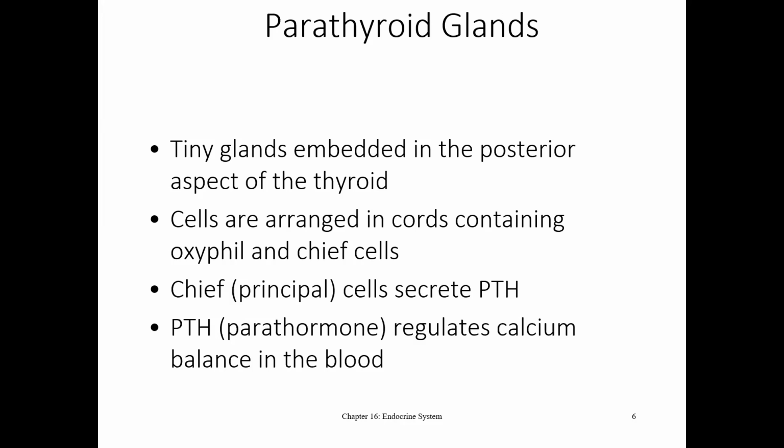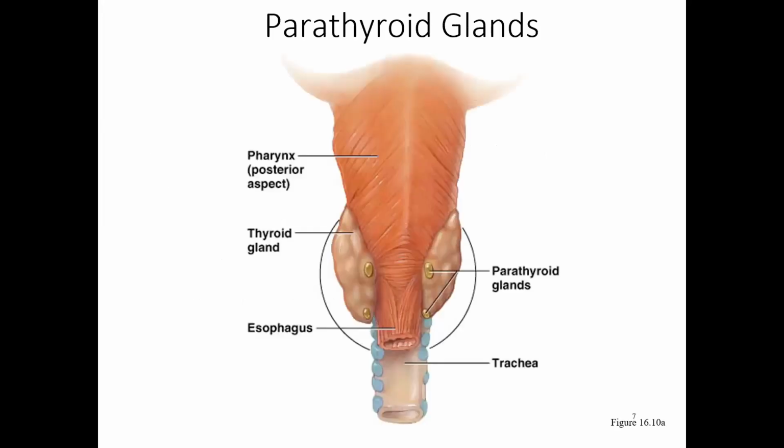Okay, so this is the back side, the posterior surface of the thyroid gland. You can see the back of the throat up above the pharynx, and you can see the 2 lobules of the thyroid gland. The parathyroid glands, there are 4 of them embedded on the posterior surface, and they really are about the size and shape of a raisin.